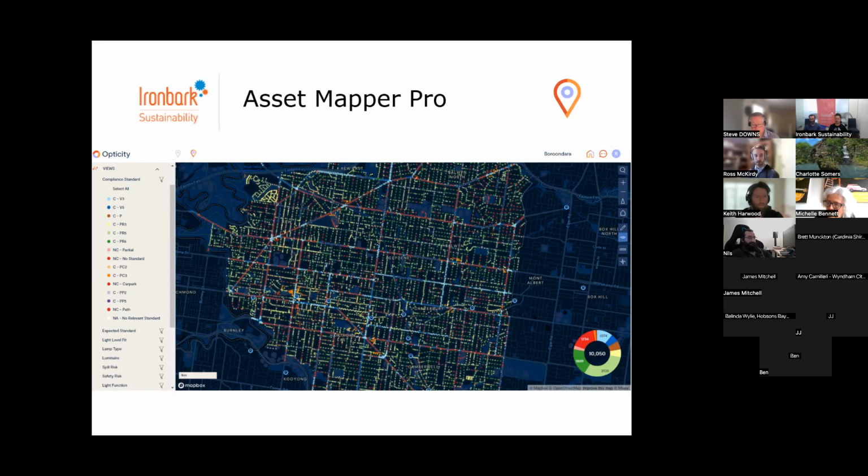So the Asset Mapper combines a wide range of useful asset information. You can see some of the information on the left and some of the filters. This includes things like light type, wattage, spill risk, safety risk, actual compliance standard, as well as expected standard. So there can be a difference between what a light is actually achieving in terms of compliance and what it probably should be achieving based on the type of road or the road classification that it's on. And all of this information allows council staff to really quickly and accurately respond to resident complaints.